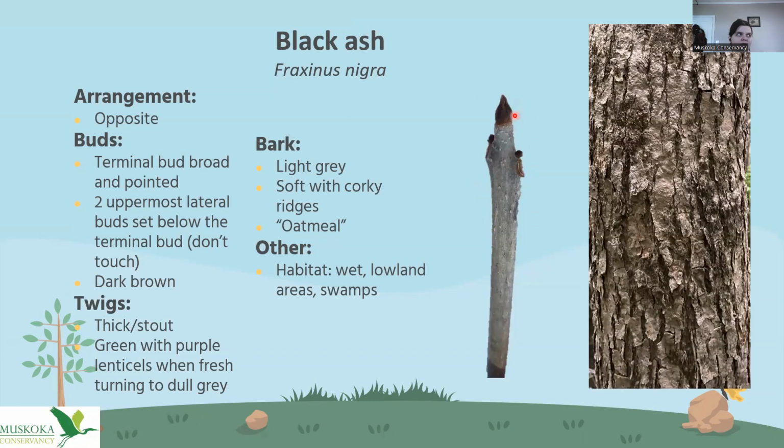In terms of the color of the buds, they are a dark brown color. The twigs, again, thick and stout. Fresher growth is going to be a greenish color with purple markings on it, but it's more of a dull gray as it gets older.